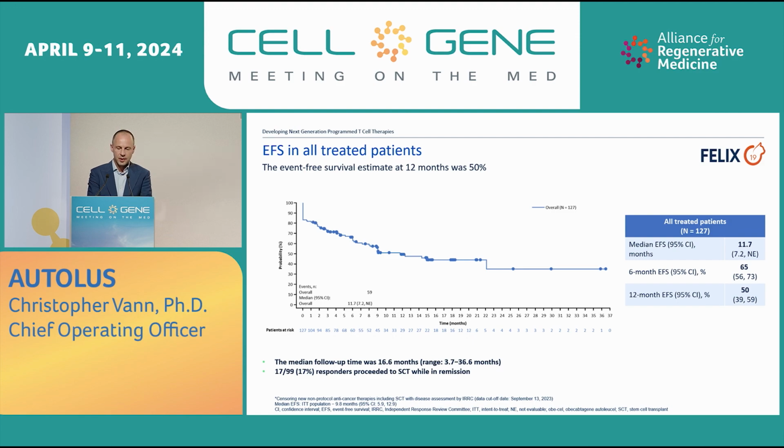In terms of long-term outcomes, we began to see a trend for long-term outcomes in patients that responded to Obel. The event-free survival in this cohort at 12 months was 50%, and this is with a median follow-up time of around 16 and a half months.